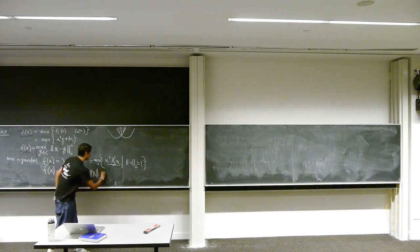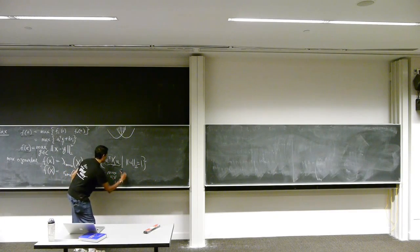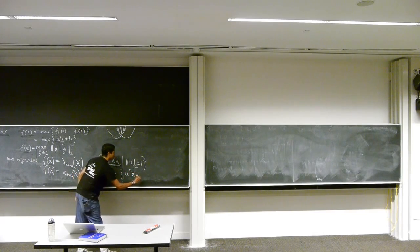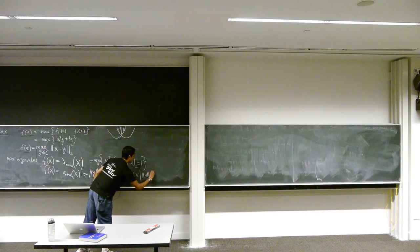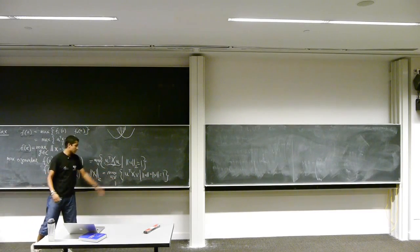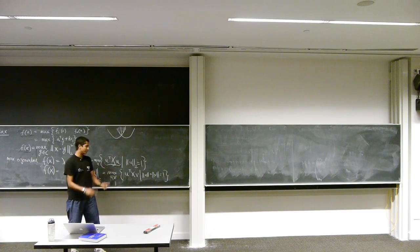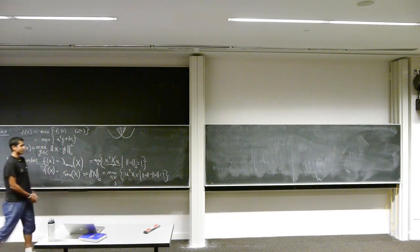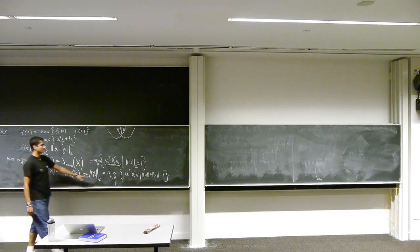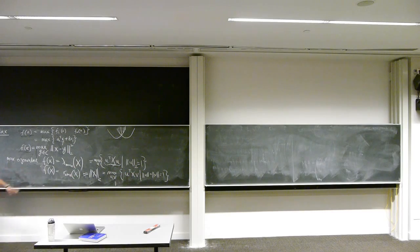But again, because I can write this as max over u and v of u transpose x v, such that the norm of u is equal to the norm of v, which is equal to 1. If you're not familiar with this, you should be. This is an alternate definition of the largest singular value. It's again which singular vector on the left and which singular vector on the right should I be looking at to maximize this value. And again, this is a bunch of maxima of linear functions in X, and so f of X is actually convex in X. So this is a convex function of the matrix X.